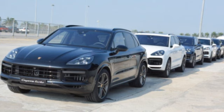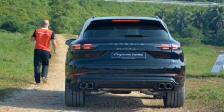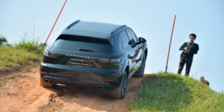a 48-volt system, part and parcel of being underpinned by the Volkswagen Group's MLB platform that is also used for the latest Panamera, Audi Q7 and Bentley Bentayga. The advantage here is a quicker response time than before, and you can also see the system work in real time on the right side of the Porsche Advanced Cockpit.